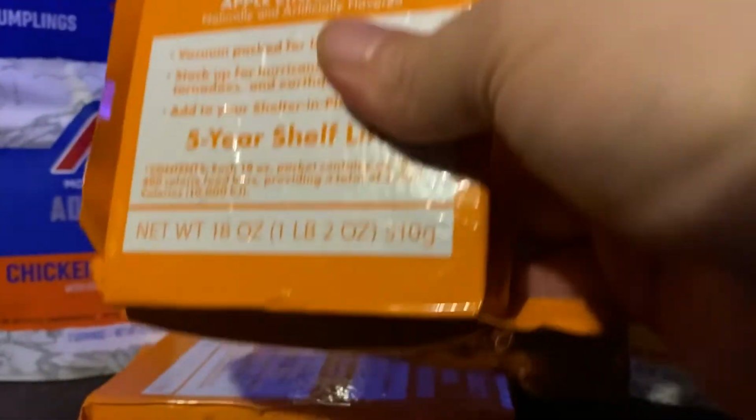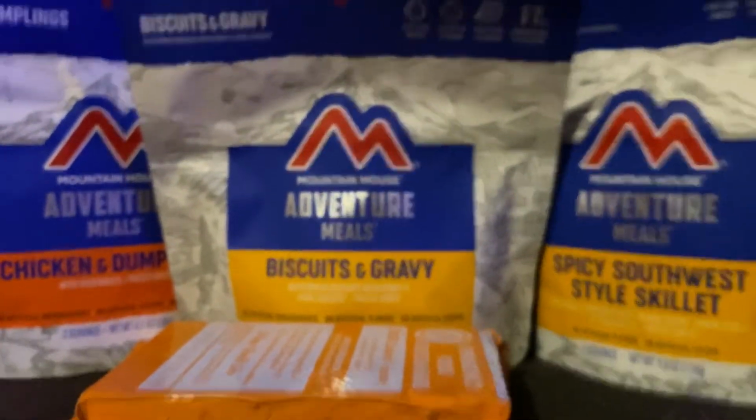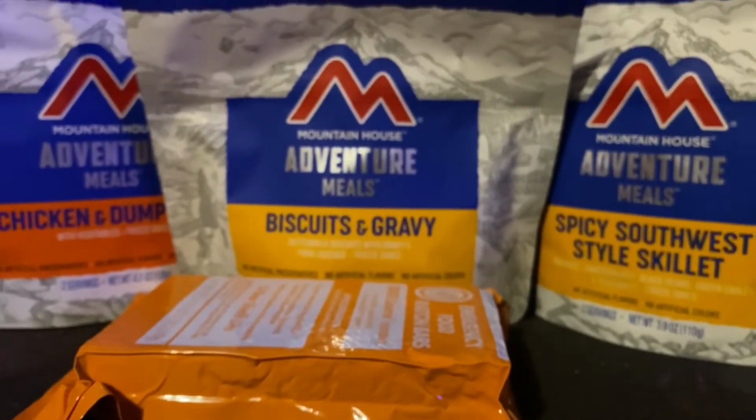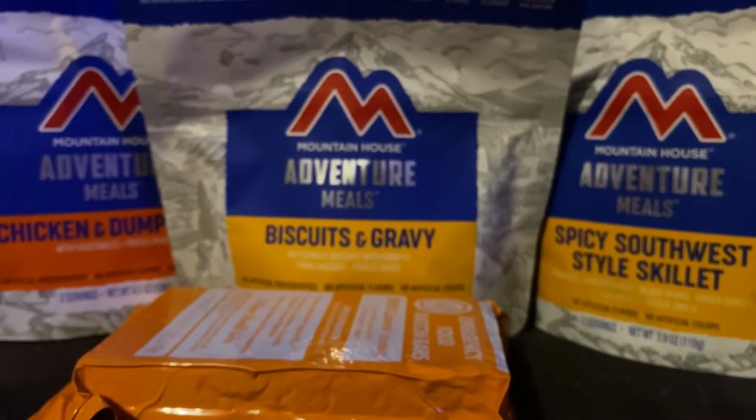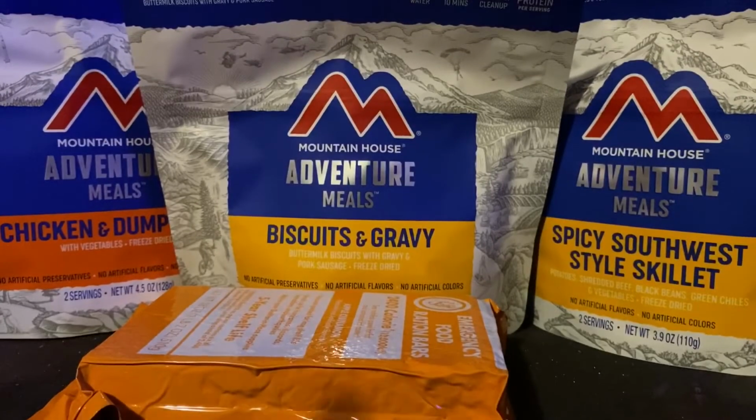Oh, shit. Don't fall. Sorry, guys. Like I said, this is sitting on my paint booth, which kind of overhangs the table. And as you could tell, my paint booth is made out of cardboard, so if I lean on it, it bends. Yeah. Anyways.